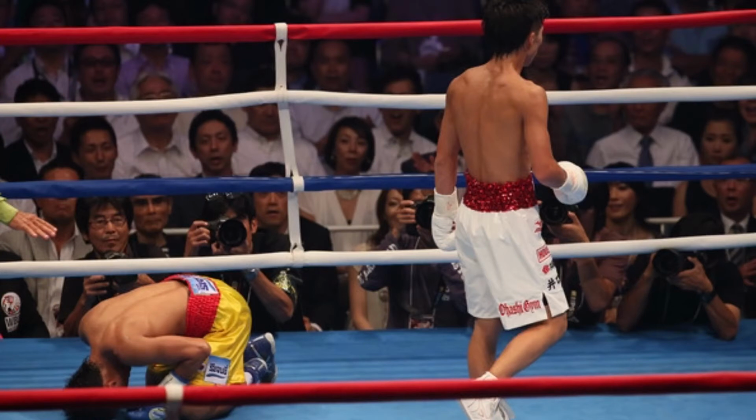Round 5, you can see that Kokietgym is still hurt, and Inoue's looking for that right uppercut as his opponent is sort of falling forward. He hasn't got his feet underneath him, and he's lunging in a little bit. Inoue on the back foot, looking for uppercuts and left hooks. Inoue throwing mean body shots. Kokietgym just still standing and taking it.